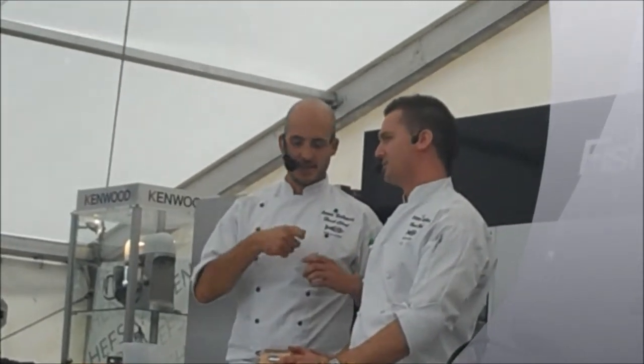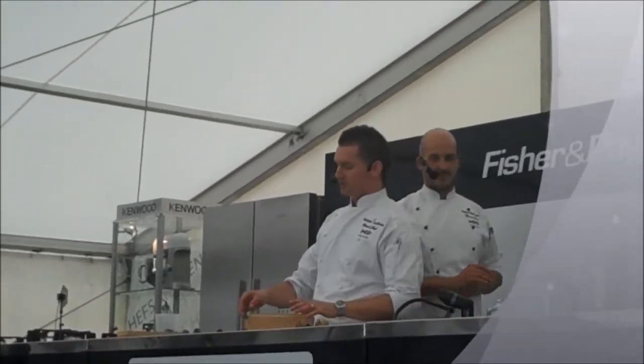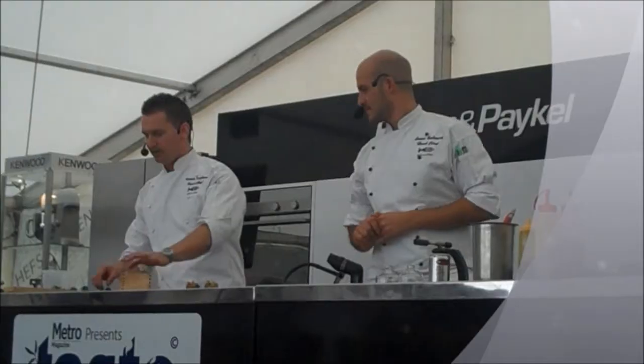We'll go searching for a later chef, we'll find them. This is a katsuobushi kezuriki. So basically it's a wooden Japanese shaver. It's a razor sharp blade here.